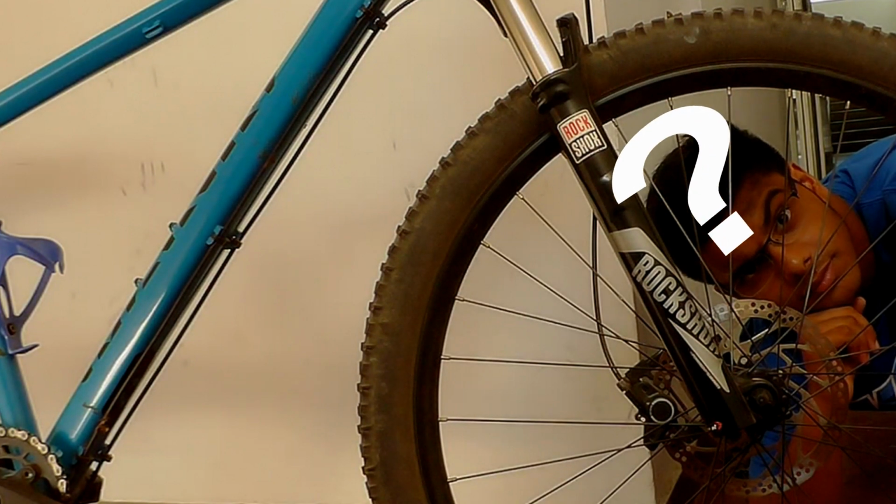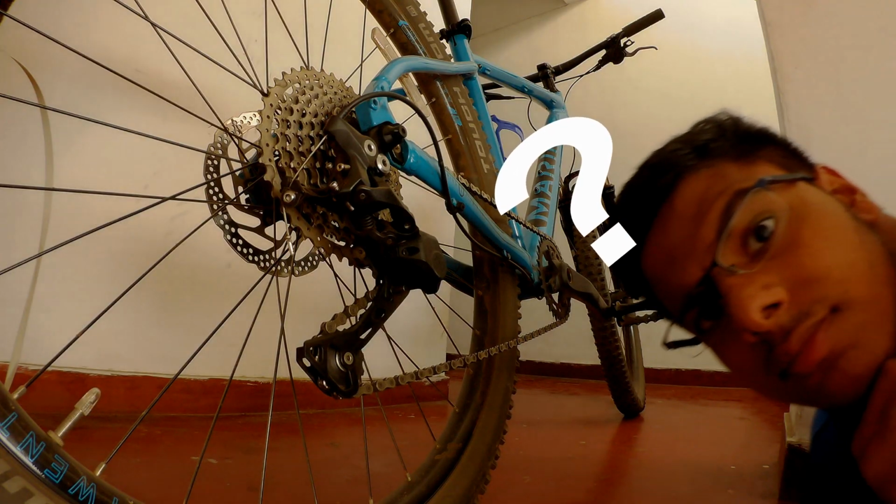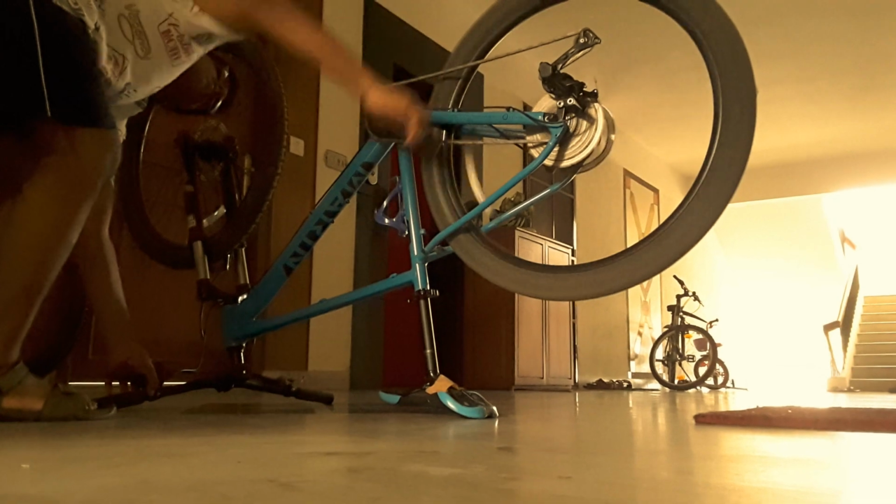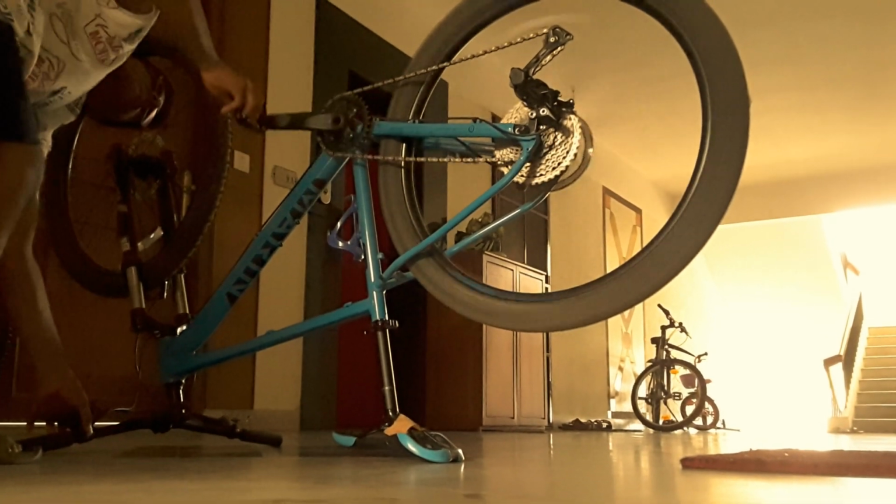Daniel, which gear do I need to use? Daniel, what gear number do I choose for a wheelie? After hearing these questions, I've decided that it's time I make a video about this fascinating, intriguing, yet intimidating topic. Gears. Gears on a bicycle are fun to play with, but they're also there for a reason.